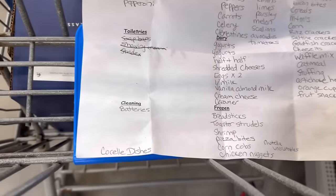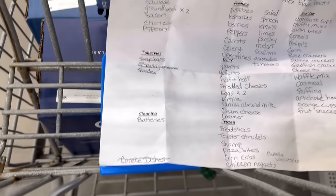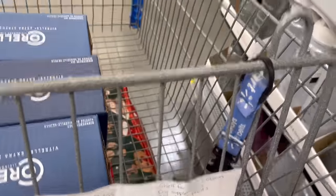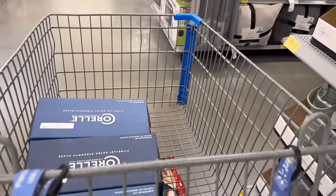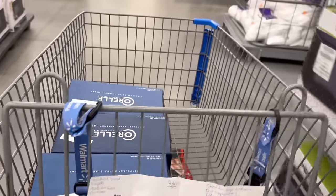All right, got the Corelle dishes. Sorry if I'm not saying that right. Yeah, I think that's how you say it. All right, now let's go look for a shelf unit.